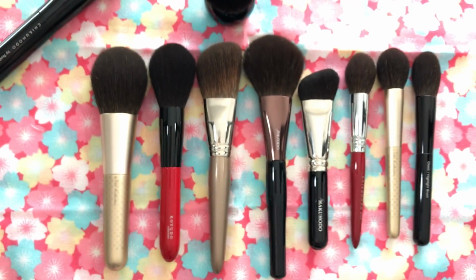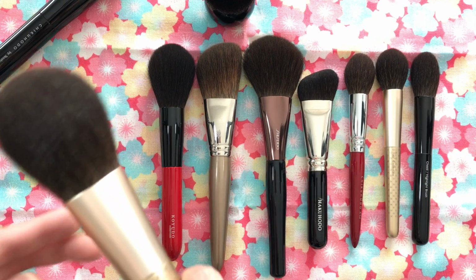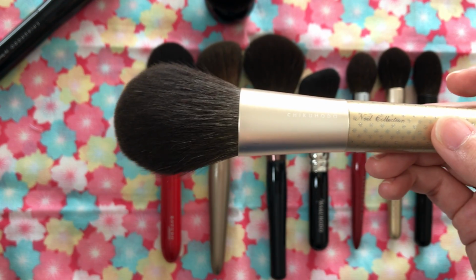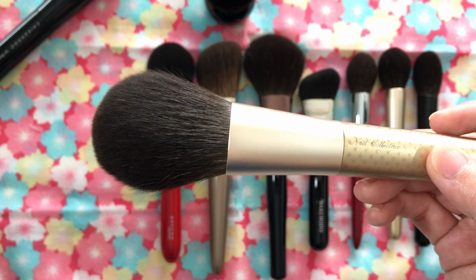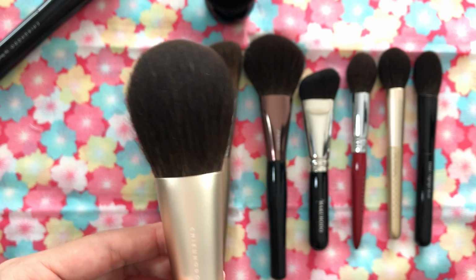All right, so the second one is the Chikuhodo 2015 Lumiere powder brush. This is a denser paddle shape and holiday version of the Z9. Okay, now it's not overexposed, it's so weird. I think Chikuhodo really hit home with the powder cheek and large flat eyeshadow brush from this Christmas set. This is the first paddle shaped brush I ever came to like.